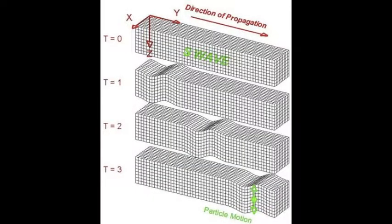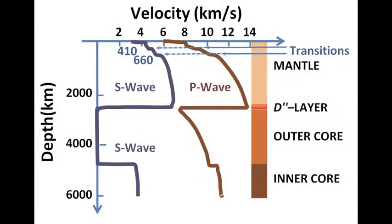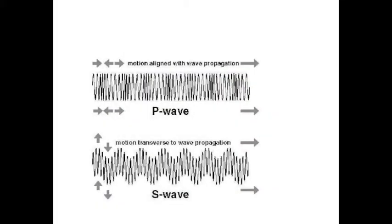Secondary waves are transverse waves which involve movement of the ground perpendicular to the velocity of propagation. They can only travel through solid rock. S waves typically travel 60% slower than the speed of P waves. They are, however, typically more damaging than the P waves since they are several times higher in amplitude.